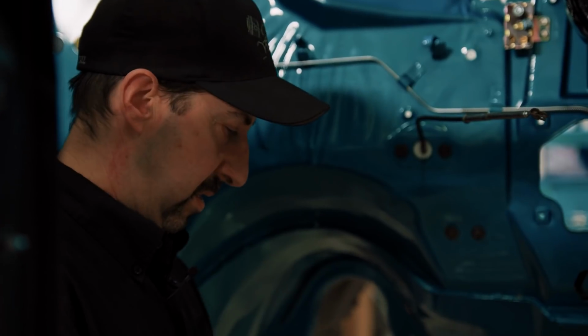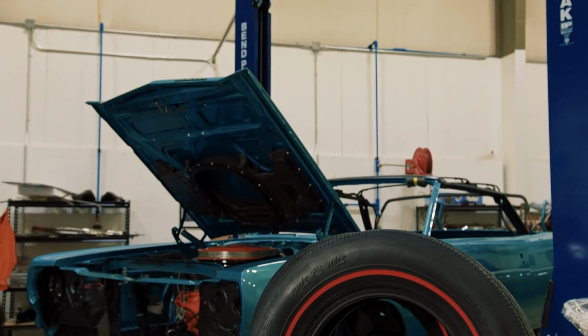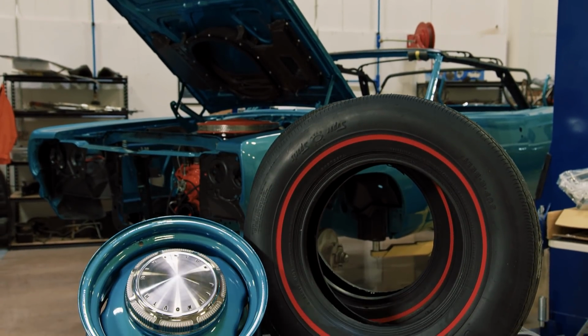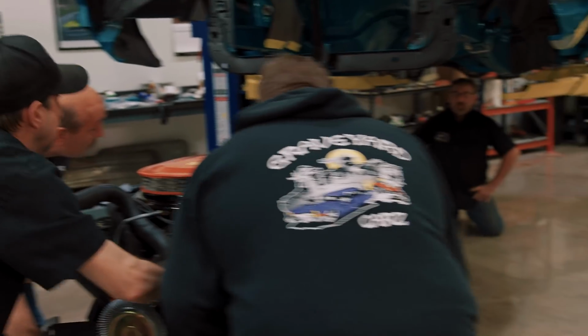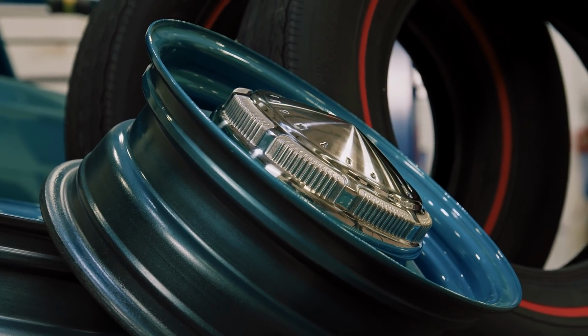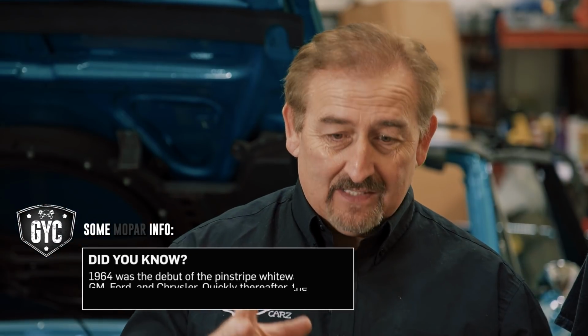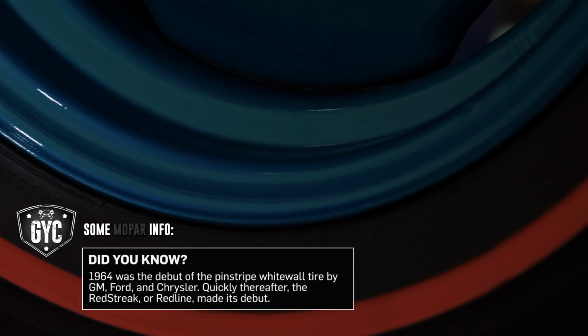Mark decides to check in with Dave while he preps to install the Red Streak Firestone tires on the 1969 Hemi Roadrunner convertible. So our drivetrain's installed in our 1969 one-of-one Plymouth Road Runner 426 Hemi convertible in what color? Q5, seafoam turquoise, right? Turquoise, that's right. Now what's cool about this is it gets the painted wheels. So it has, I think, a 15 by 6 painted wheel, painted body color, uses the poverty hubcaps on it, and originally would have been a Red Streak tire. I think that's one of the neatest combinations, especially when you're talking about a turquoise car with turquoise wheels.